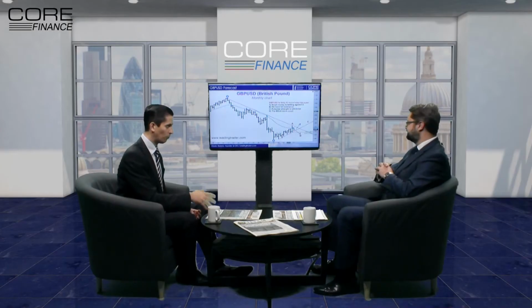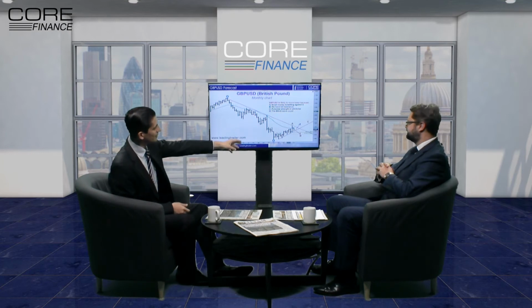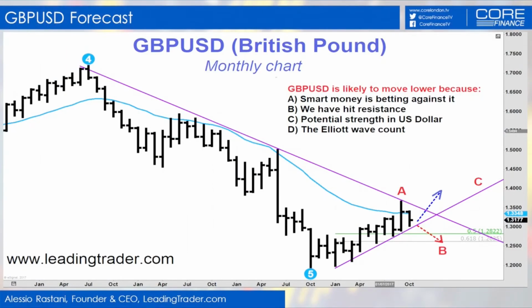I think it's highly unlikely. Yes, there's going to be a deal no matter what. So I just don't see the pound seeing that doomsday scenario of going all the way back to what it was last year. Maybe I'm wrong, but that's the way I see it. But I think what's likely is this: I think we will see a drop down to 128 to 126 before the next rally up. Again, simply because I think we've completed this correction, this kind of bounce up to resistance.